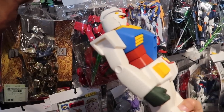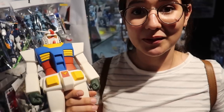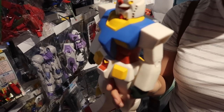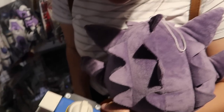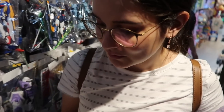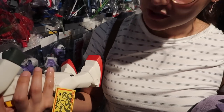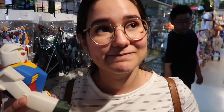I want. So my friend just found this for me. Now, I don't know what I'm supposed to be doing with this thing. Oh, and it's missing its beam sabers. But it's a really old school kind of vinyl toy. They want $26 for it.